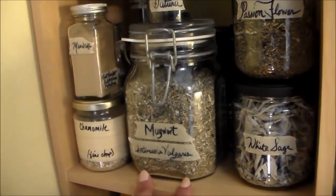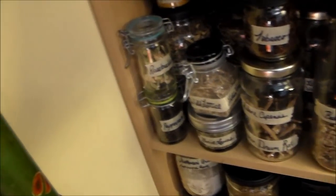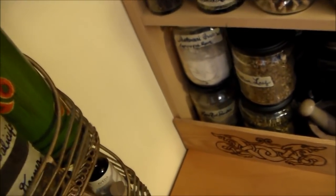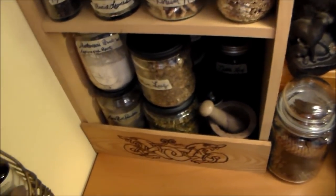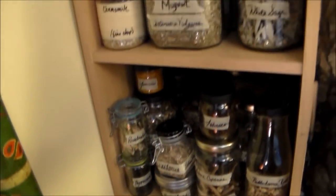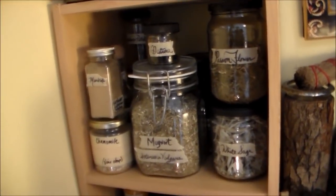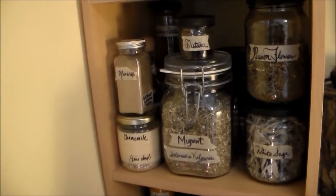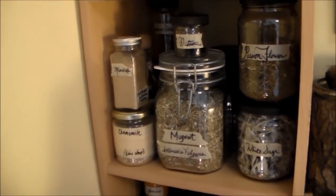It's wonderful. I know that I've said it before, that I'm not much of a kitchen witch. I don't have a cauldron, and I don't make potions for magic. I mean, I'll use herbs here and there for different things. So you might think it's weird that I have this rather large collection of herbs, but mainly what I use them for is basically two general things.